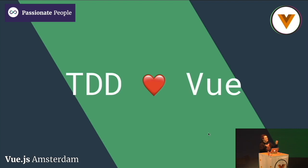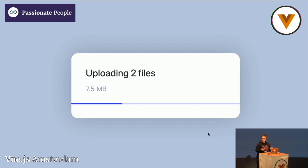And what it will result in is you testing only the public API, but not forgetting anything. All right, so we're going to build this component. This is a file upload widget, and so we have a title saying how many files we're uploading, the total size, and a progress bar. So we're going to test this right now, in TDD with Vue Test Utils that Jessica talked about yesterday, and with Jest, the test runner from Facebook.